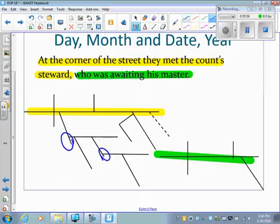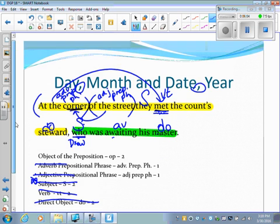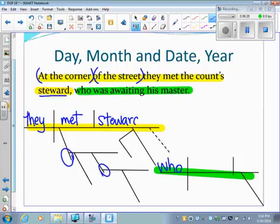So let's start with the yellow. We need a subject. Subjects cannot be in prepositional phrases, not to mention we labeled it here. They is the subject and who is the subject. So if you'll use the day before's information, it will be easier. Don't capitalize it. They is the subject here. Who is the subject here. They, what? They met. What did they meet? The direct object, which is steward. What kind of steward? It's the count's steward. Now you've completely diagrammed that part of the sentence.